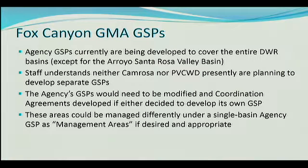So, as I mentioned, the Fox Canyon Basin is fully covered by GSAs. In initial conversations with Camarosa and Pleasant Valley County Water District, at this time it's our understanding that they do not intend to prepare their own separate GSPs, but their GSAs would work with us under the agency's GSP. If that changed, then the agency's GSPs would need to be modified and a coordination agreement developed if either agency changed their mind on that.